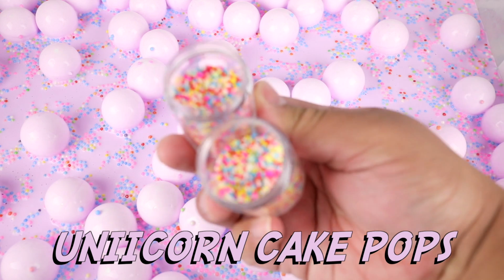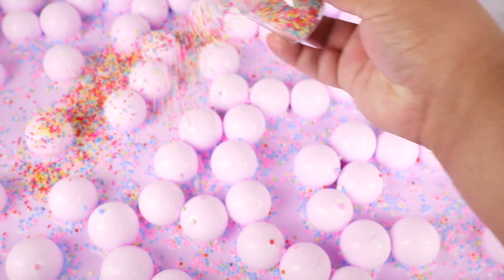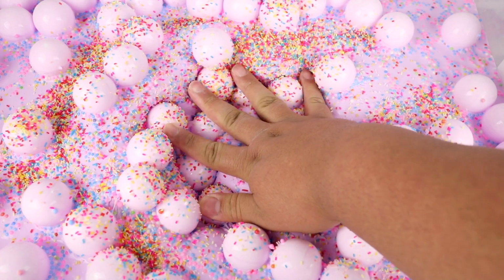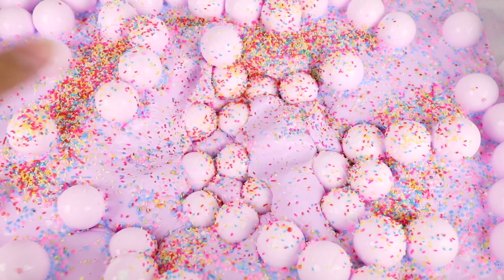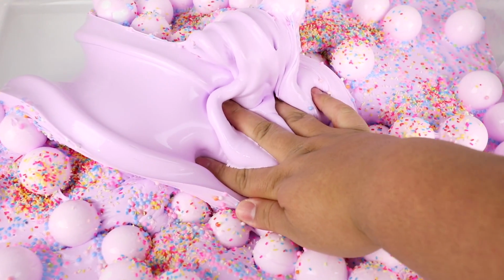And the last slime is another slime that I am super obsessed with. This one is Unicorn Cake Pops, and it is a jumbo foam with these jumbo foam beads in it. I love them so much. Are those bubble pops not everything to you? Like, that is everything to me. I love the sounds of this slime so much.